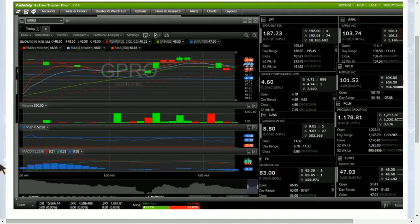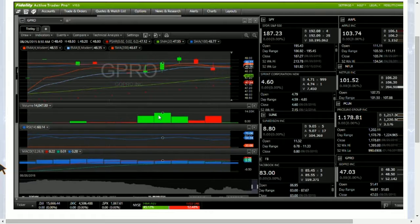Dropping down to GoPro. GoPro is in the range below 200 period resistance at 48.88 and above 100 period support at 47.80 on the 5-minute chart. On the 15-minute chart, we are below both of those resistance levels, 48.77 and 48.61. So comparatively, GoPro is the most bearish looking stock in terms of resistance that it still needs to get over of the 4 that we've looked at so far this morning.